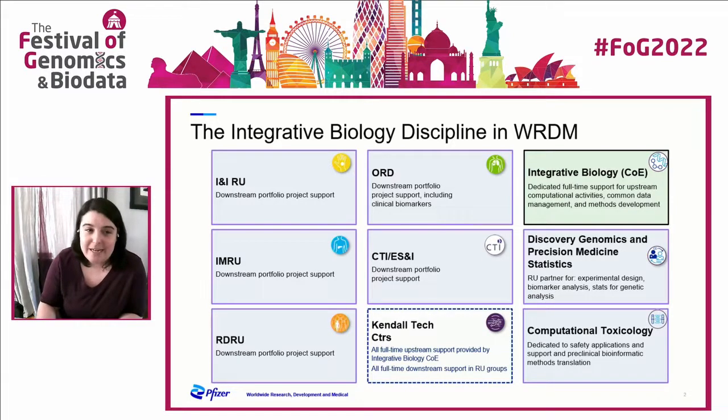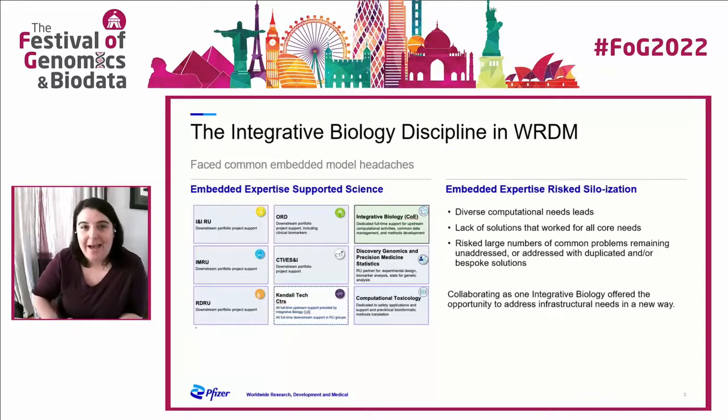And these different needs present unique challenges for professionally managing all of the diverse projects that are being done by all of the wonderful researchers in many different areas of expertise like we've seen today. This model is known as a common embedded model for data science or bioinformatics. And because of it, we face common problems or headaches with it.